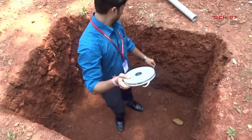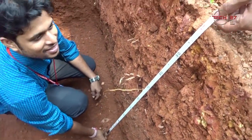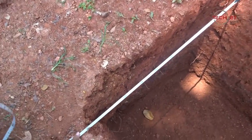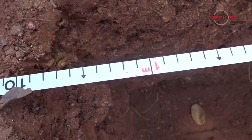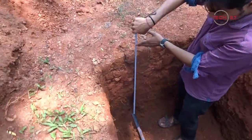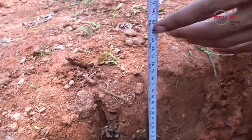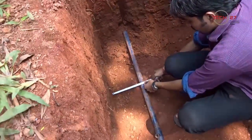We have dug a sample trench of 1.5 meters in length, 1 meter width and 1 meter depth. Here we will lay 3 types of utilities at different depths. Then, using the GPR, we will locate the 3 utilities at their respective depths. Firstly, we are placing a metallic pipe, 2 inches in diameter, at the bottom of the pit. This pipe will be at a depth of approximately 1 meter.